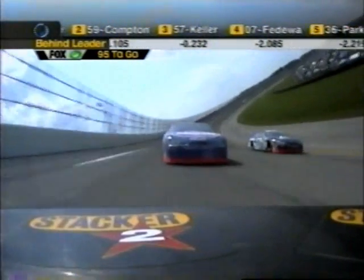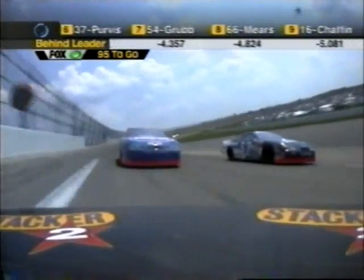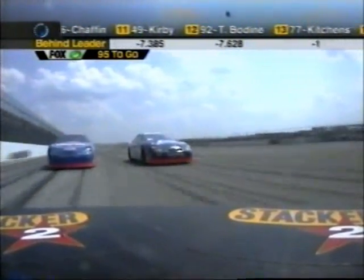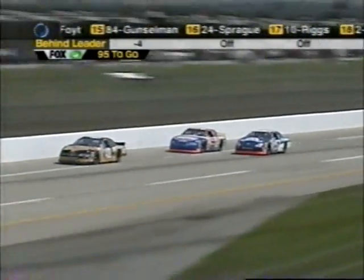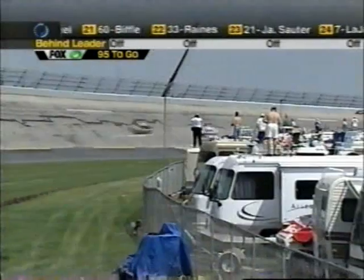Kenny Wallace under pressure for the lead. Stacy Compton and Jason Keller, a 3-car breakaway at the front of the remains of the field. 15 cars are running. Quite a number being worked on in the garage, hoping to return to the race. That's Keller in the 57, 59 is Compton, and Wallace out front.